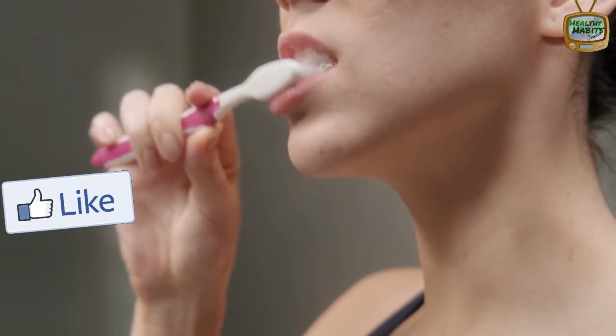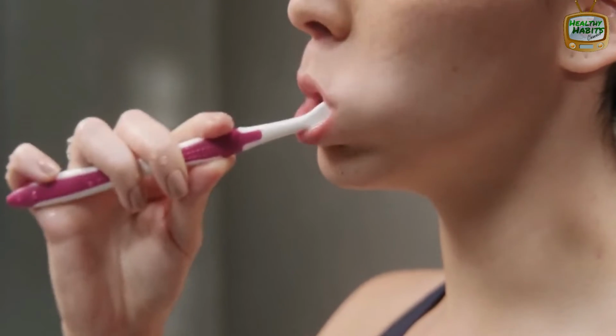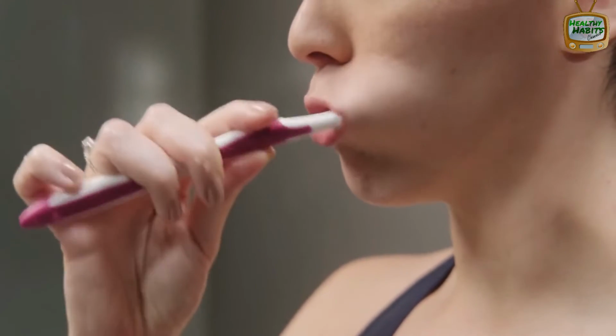1. Brush your teeth twice a day. The first thing that will improve your teeth is brushing your teeth. Find a good quality toothbrush and make sure you brush twice a day, minimum. Morning and evening are a must, but you can also add a brush in after meals.